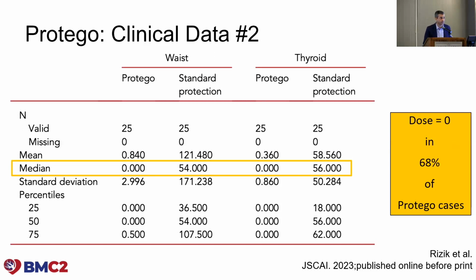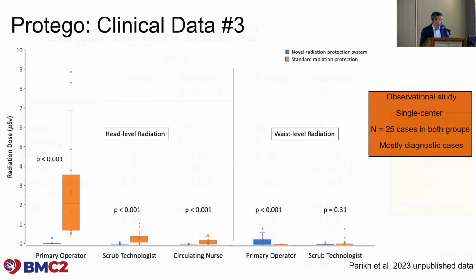I also think that's a little bit high. I would not be happy in our Cath lab if our operators were getting a median dose of over 50 microsieverts per case. That's high for me for control. And then these are data.